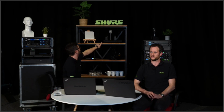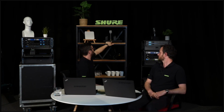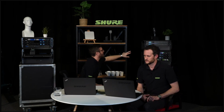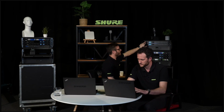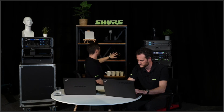Just quickly show you what the systems we've got in the background here. So on this top shelf here, we've got the Microflex wireless system. This is the APT, the access point transceiver. As I showed you earlier, the network charging station, rather, with its transmitters in place. So on this rack here is the ULXD. You can see we've got the ULXD4D for the dual system, and also the quad receiver here. These are some of the transmitters for it, and the rest are in the drawer, tidied away.